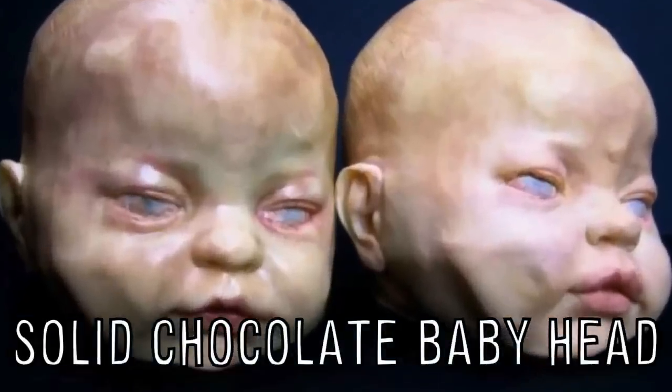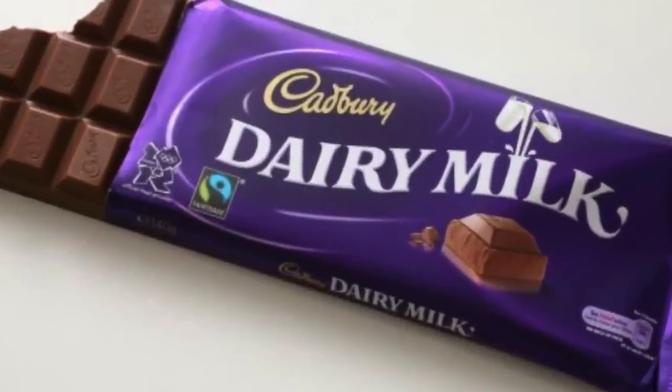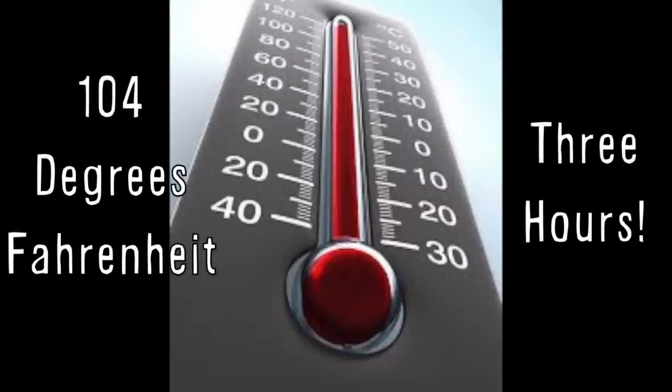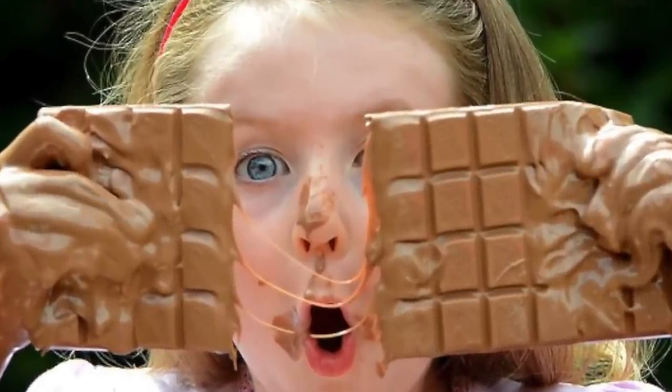Who's hungry for a solid chocolate baby head? Speaking of chocolate, Cadbury invented its own melt-resistant chocolate that stays solid even when left at 104 degrees Fahrenheit for 3 hours. And it has to do with breaking the sugar particles into smaller pieces, reducing the amount of fat covering them, making it more resistant to heat.